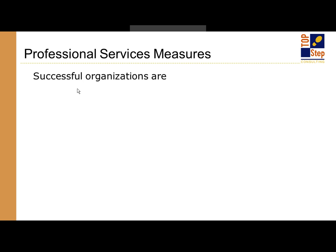But how do you actually measure how you're doing as a PS organization? I look at the way that successful organizations measure. But how do you look at the measures? Like, what measures do you need to put in place? I look at basically a category of 4 different layers of measures that you have to consider as you're measuring the success of your organization.